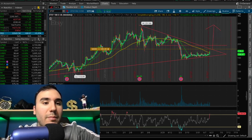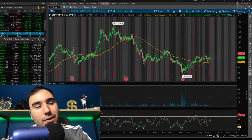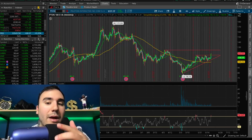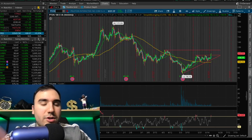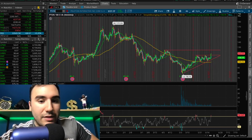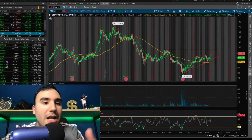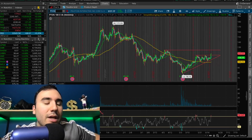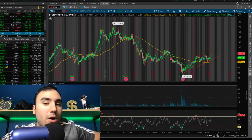And we also saw Peloton today, which I get a lot of flack on. Well, not really. Some of you guys agree with me, and I'd love to know in the comments. Peloton is one that I don't necessarily love as a long-term investment. I'd rather invest in something else rather than something like Peloton. I'd rather just throw my money in Google or Amazon or something like that. But hey, to each their own. Peloton could very well be a great long-term investment.